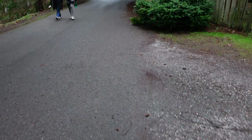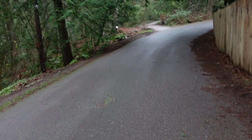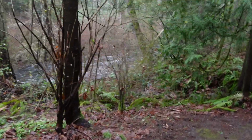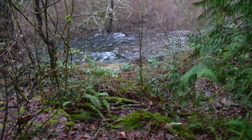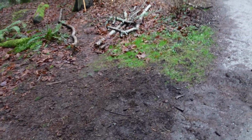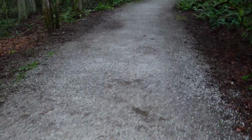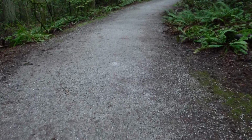I did remember my gloves today, so my hands won't freeze. I got a little water. The water's flowing pretty good over here. So we're gonna hit this trail. Big batch of kids over there, so we'll stay away from that side. Head over here towards the water.